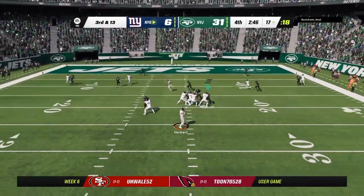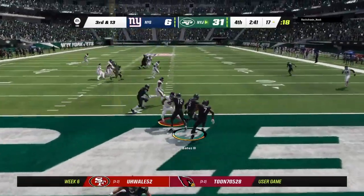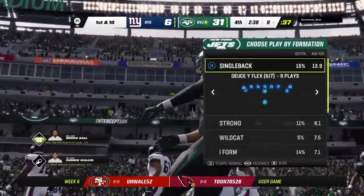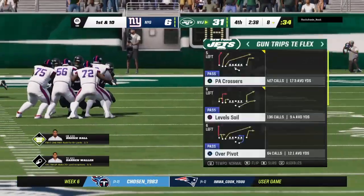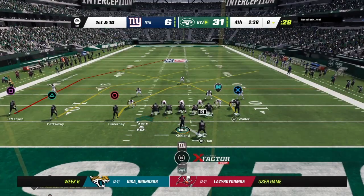Now on 3rd and long, they'll look to throw. And oh, it'll be intercepted. Picked up by Jesse Bates. And they'll have it at their own 8-yard line. Partner, I think this one went awry very simply because he overestimated his arm strength and his ability to fit it anywhere he wants to. A lot of quarterbacks do that and often pay the price.